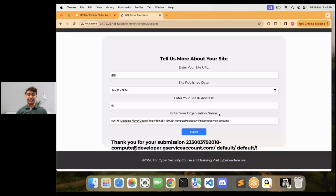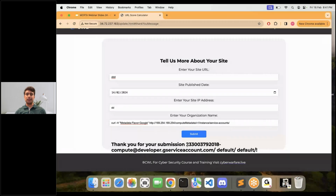And you can see this is the service account which is attached to this VM. Like AWS, there is a role which is attached to a VM. In GCP, there is a service account which is attached to a VM. One more difference here is that in AWS, if you run any instance, by default there won't be any role. So you have to explicitly attach a role to this particular VM.